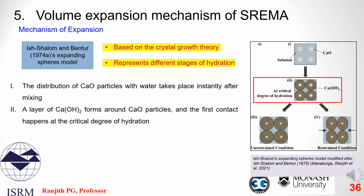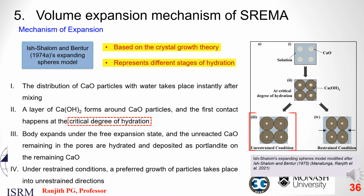Due to the growth of calcium hydroxide particles, the first contact between the particles occurs at what is known as the critical degree of hydration. In an unstrained environment, this initiates the volumetric expansion of the cement system. Under restrained conditions, when injected into a borehole, the volumetric expansion of the particles creates an outward expansive pressure, which ultimately fractures the surrounding rock.